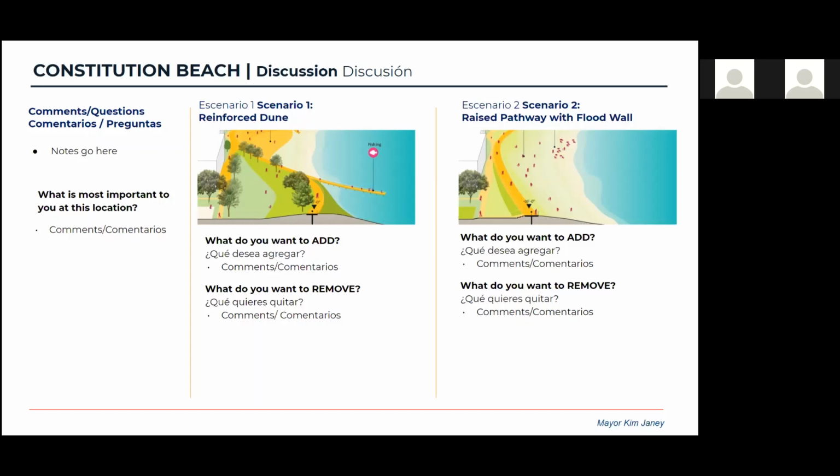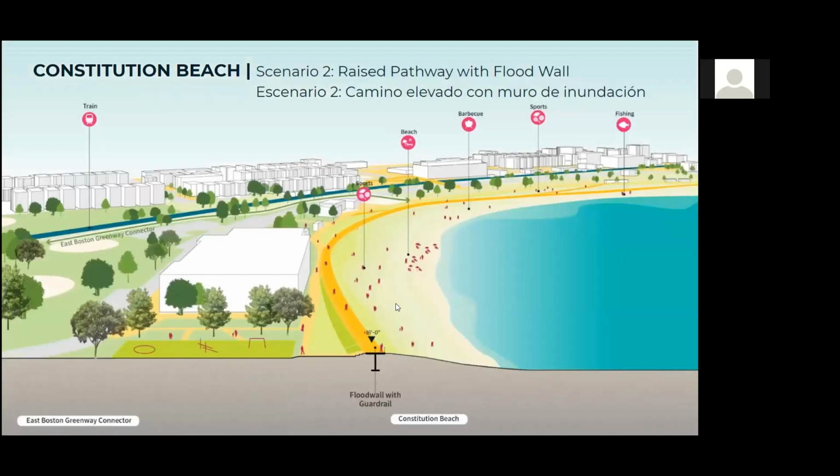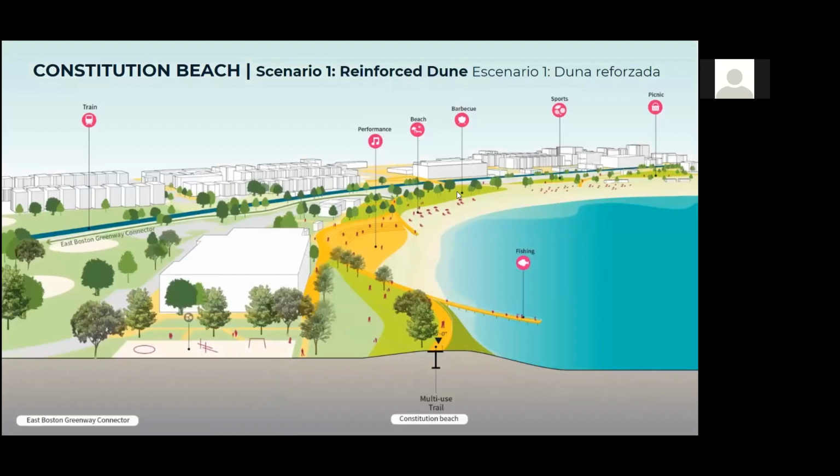Thank you, Francisco. Are there any others who would like to add their thoughts to the conversation? And Phil in the chat asked if we can show both renderings again. Certainly. Let's see. So here's scenario 2. Again, still trying to keep some of these amenities in place. And then here is an image of scenario 1.